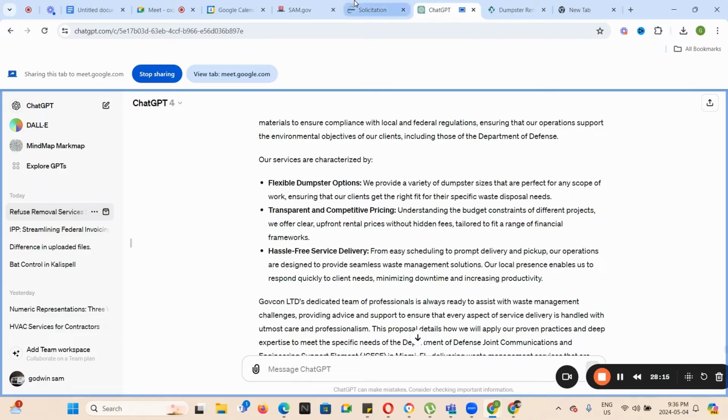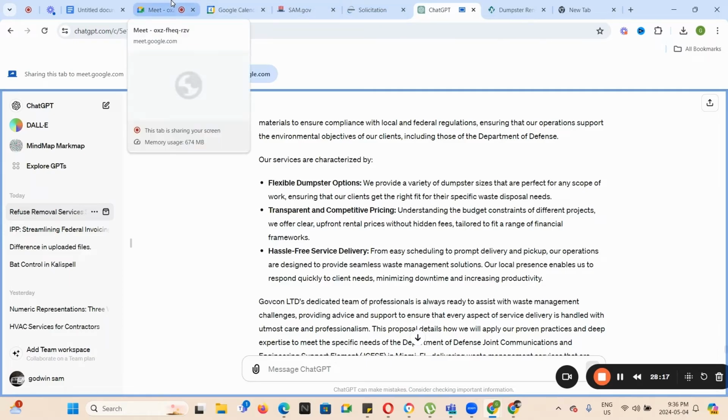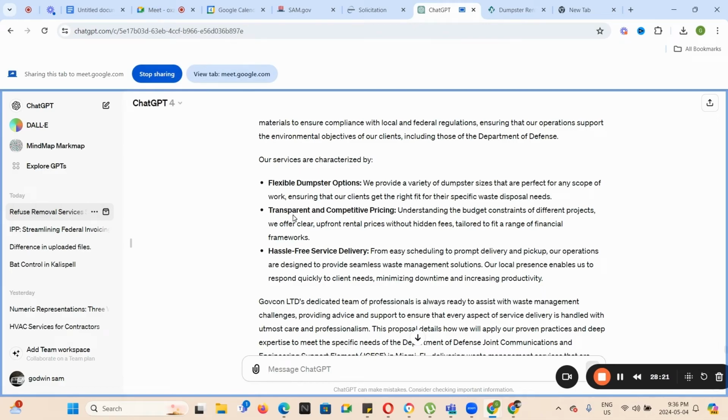And I remember when we were actually breaking down the solicitation, it said something about the government going for the best value price. So having something like this in the proposal is not a bad idea at all.